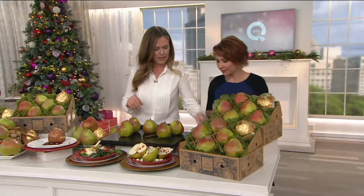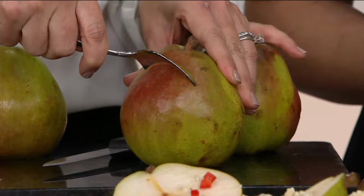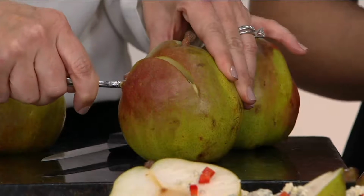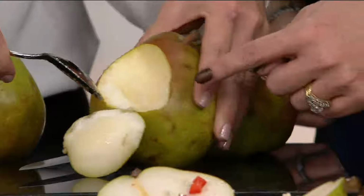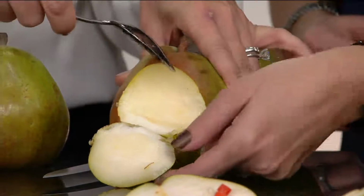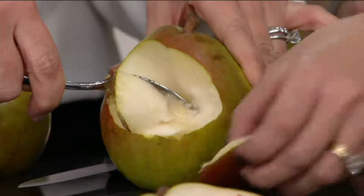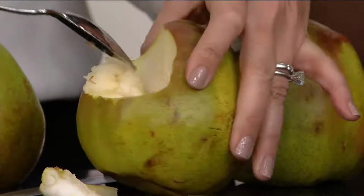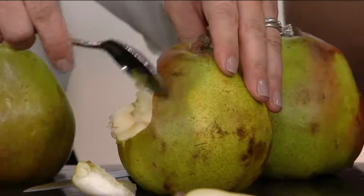Can we cut into one of these and see what it looks like on the inside? Yes. Harry and David coined the phrase, pears so big and juicy, you eat them with a spoon. And just look at how this spoon goes right through the skin of this pear. Oh my gosh. And look at all that juice in there. It's like a little pool. This really is amazing because one of the things I love about this is that the skin itself is so incredibly delicate, and then when you eat the pear on the inside, it's tender.